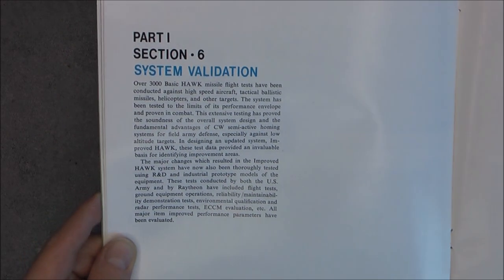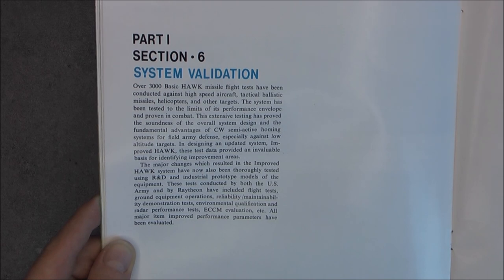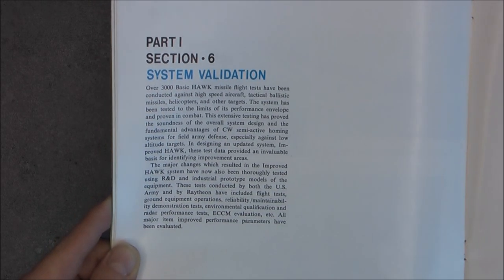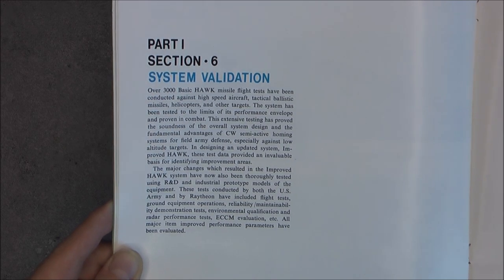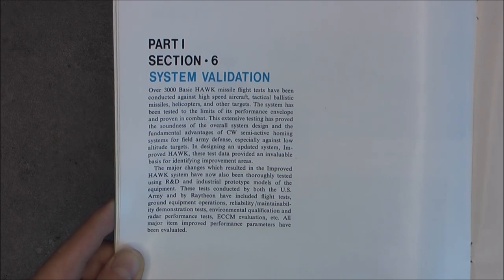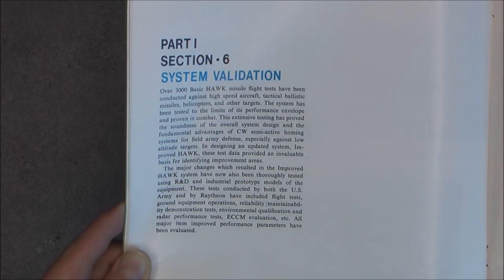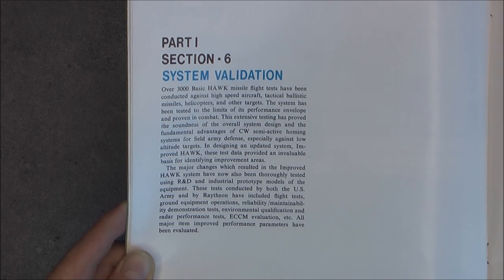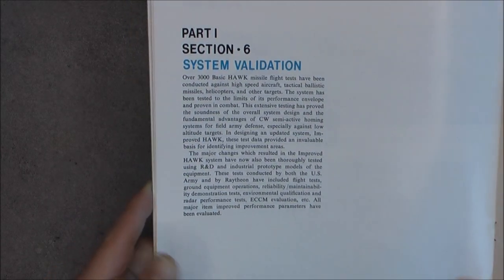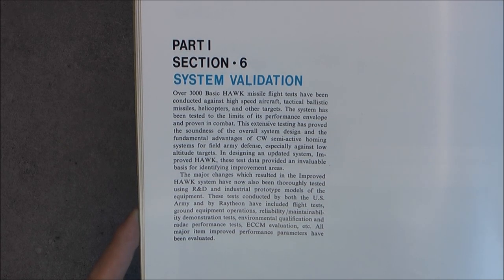System validation. 3,000 flight tests. So they did shoot over 3,000 of the missiles. What became of the parts of the missiles after this? Are they still somewhere in the US desert landscape? Or in landfills? No idea, but I would like to get some of the parts.